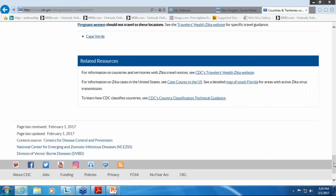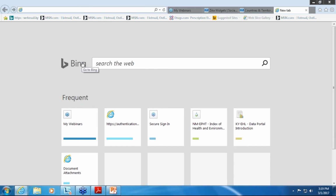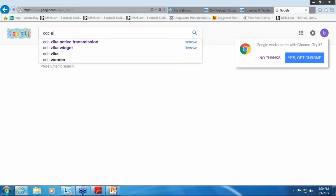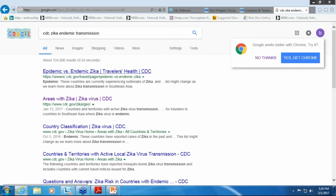So these active transmission countries are countries where they're currently experiencing outbreaks and have had local transmission. Endemic countries are where they've reported cases of Zika in the past, and they have some cases, but it's at kind of a normal lower level. And they've got a whole list of countries.